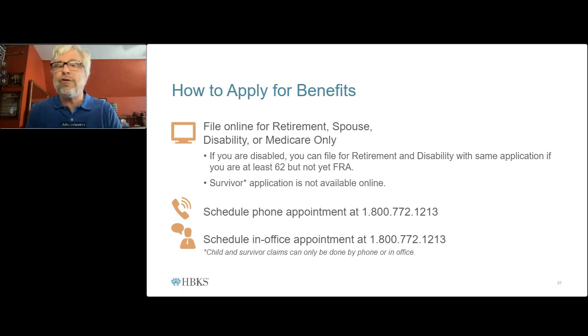You can schedule an appointment by calling. That's the 800 number displayed here, but you can also call the local office, or you can walk into your local office. If you are going to use Social Security's in-person services or phone services, be prepared to wait. They're not good at answering the phone. They're not good at dealing with people in person. You will get through to somebody who works for Social Security, but you better take some time, have a good book to read if you go into the office, because you're going to wait a couple of hours.